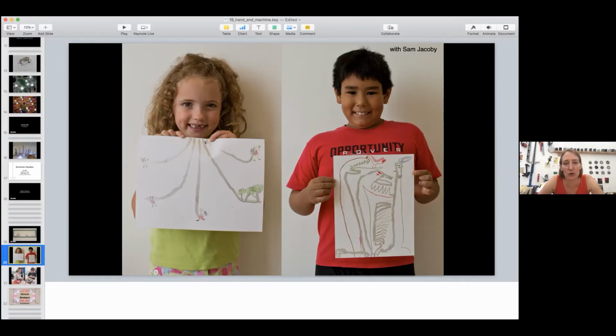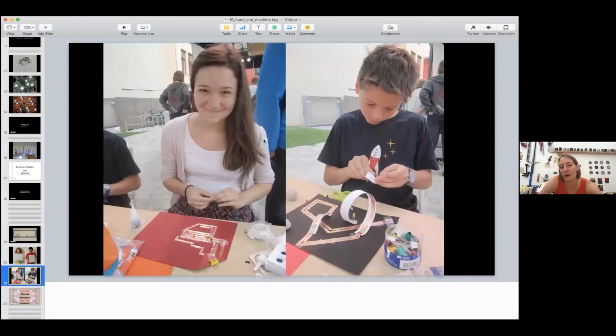Here's a simple workshop where kids are making circuits out of copper tape and electronics. And this is now an activity.